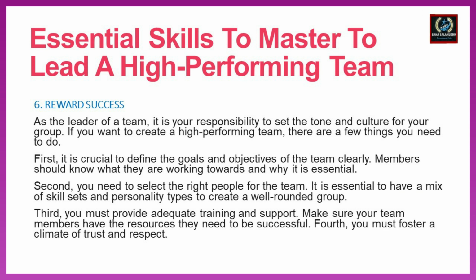Secondly, you need to select the right people for the right time, working in the right teams. It is very essential to have a mix of skill sets and also personality types to create well-rounded groups. Thirdly, you must provide adequate training and support. Make sure your team members have enough resources they need to be successful.